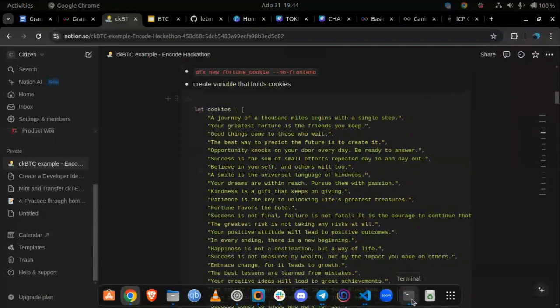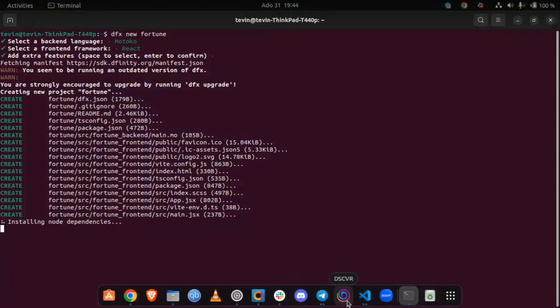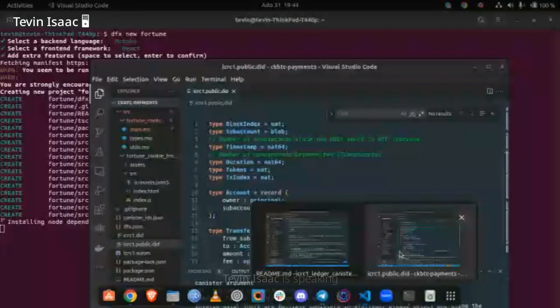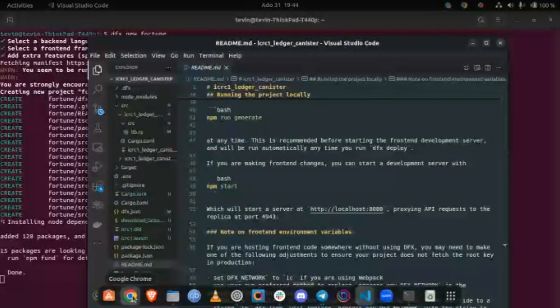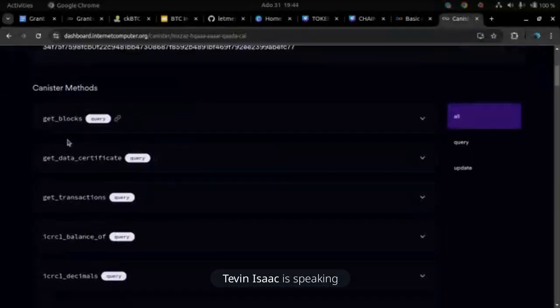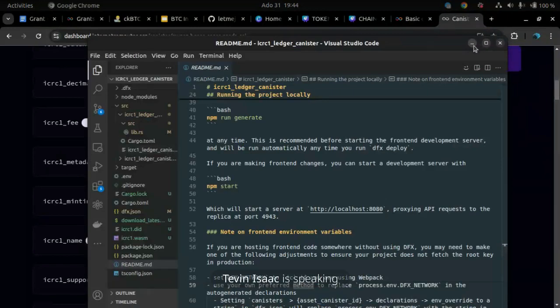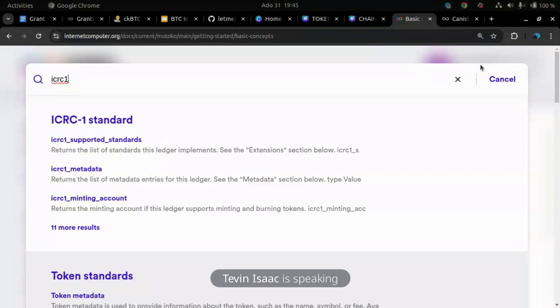Next particular step that we're going to is create a variable that holds cookies that will insert this particular piece of code, I think, and then comes into play if you're building here on CKBTC. Because like you've seen here on the main ledger canister for ICP, this here the main CKBTC ledger canister, you've seen it basically uses the canister call methods for Bitcoin, and then it uses the ICRC1 ledger canisters, because what chain key has actually done, it has replicated it, so that's why it comes in.